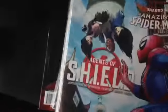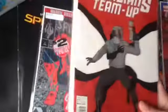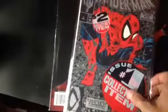Then this is a 30th anniversary comic, and it has a little holographic type thing of the classic. And then here's another holographic type thing, also for the 30th anniversary, that I got. I got both of those at Comic-Con. Then this is Agents of S.H.I.E.L.D., Snared by Spider-Man. I thought that was kind of funny, so that's why these are like my favorite ones, or ones that don't mean too much. And then Guardians of the Galaxy Team-Up, which is pretty sweet.